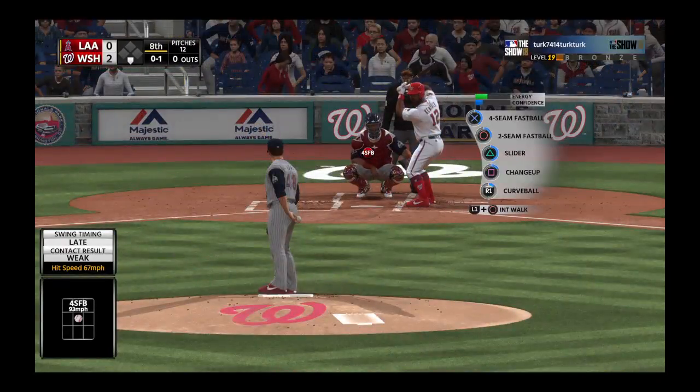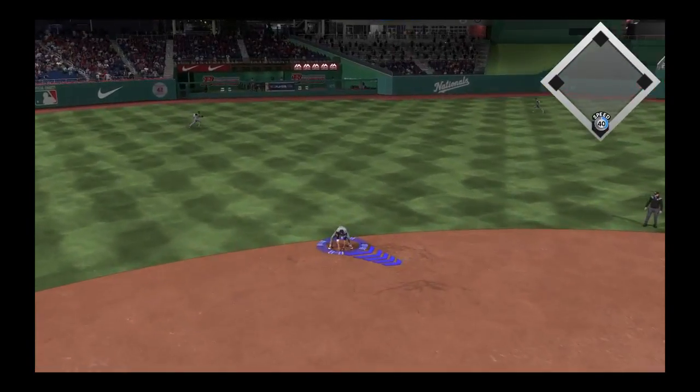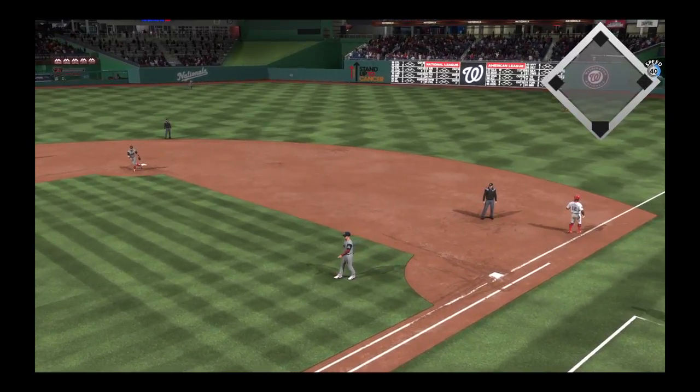And foul. The 0-1 delivery. Hot shot on the ground to short. On to first, and it's dropped. And they'll have no play as he reaches first base safely.